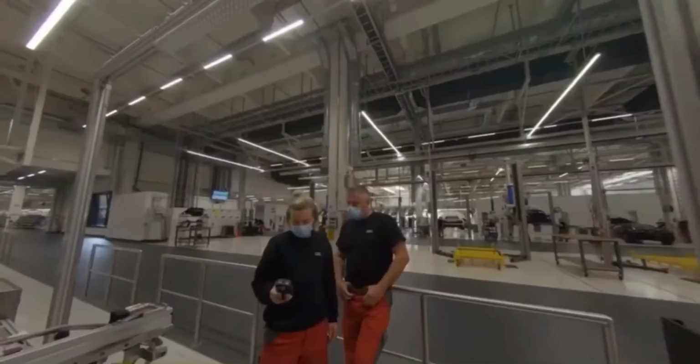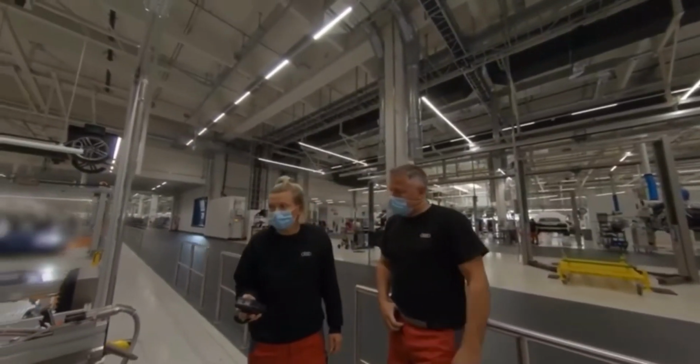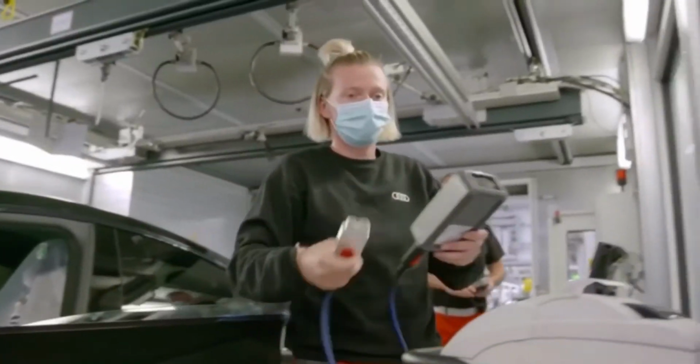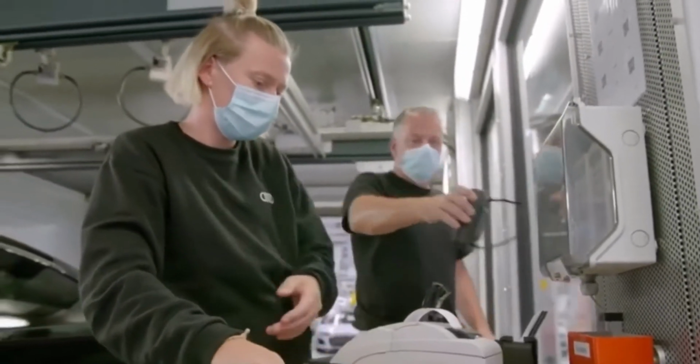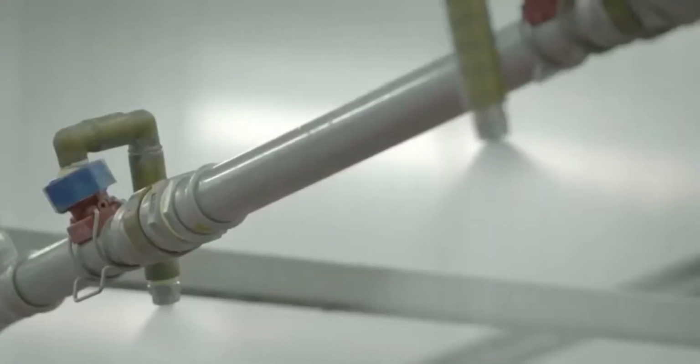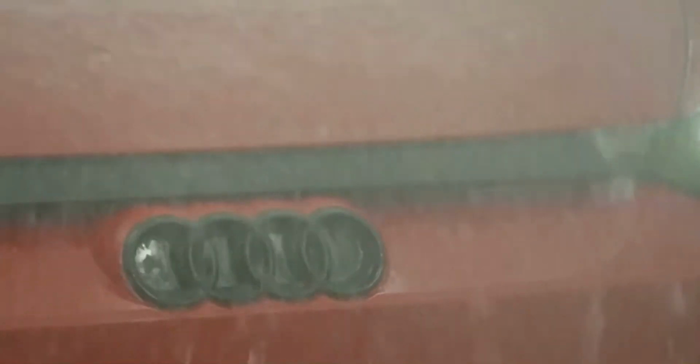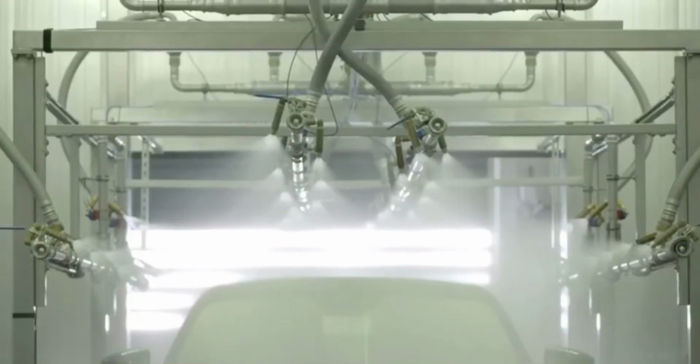The electrification and the overall vehicle network mean the Finnish team have their work cut out. This is where the components, 100 more than for the R8, are calibrated, set and tested. Every Audi e-tron GT has to undergo an 8-minute endurance test to see if it's watertight enough to withstand a downpour. The water is then reused with a closed system. And what's more, the Böllingerhofer site is powered entirely by renewable energy from the start of production.